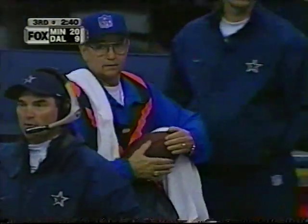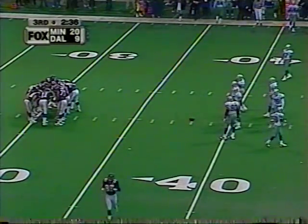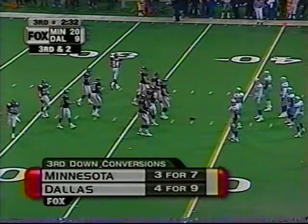Yeah. As DJ Johnson said earlier, they have 36 balls, 24 for the regular playing of the game, and 12 kicking balls.